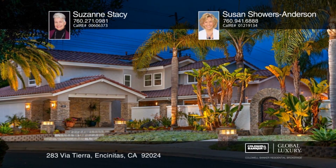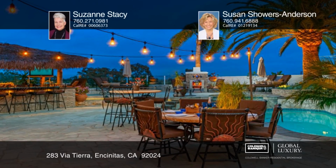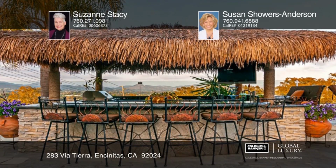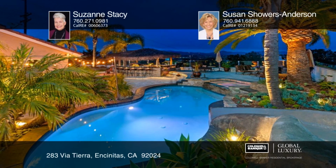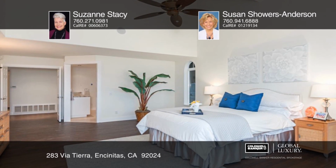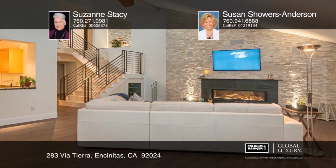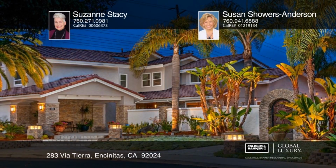This is an entertainer's dream. This custom home is in a gated community a mile away from Moonlight Beach and features expansive views and a resort-style backyard. This home includes a covered outdoor palapa kitchen, pool, spa, fire pit, fireplace, all outdoor furniture and tables, and more. There are four bedrooms with a master suite on the first floor. Nearly zero electric cost with solar. It has RV parking too. It is an absolute must-see. Contact Suzanne Stacy and Susan Showers Anderson for a personal tour.